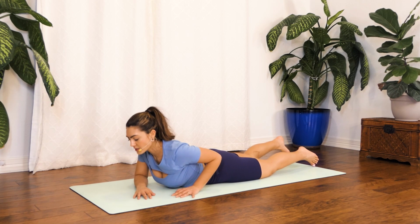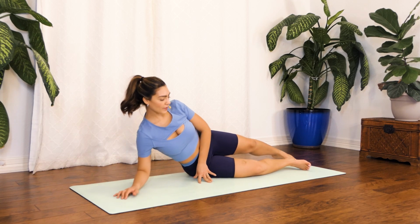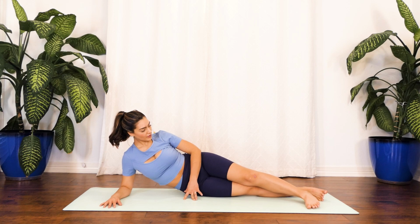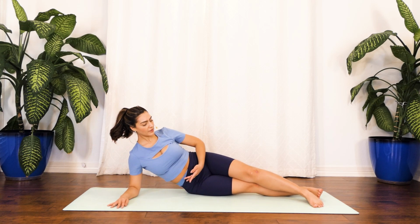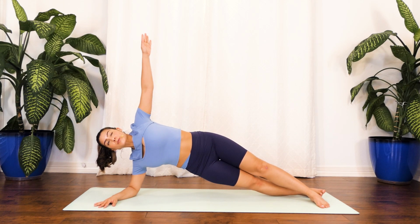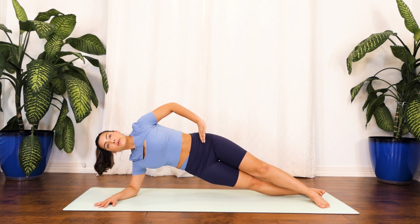Excellent job. Now we're just gonna shift our weight towards our right side. Right forearm is on the mat. And we're gonna place our left foot in front of our right. In this crisscross position, take a deep breath in right here. Exhale, lift high to the sky. Option to allow your hand to just be lifted high to the sky, or it could come to your hip. Whatever is most comfortable to you.